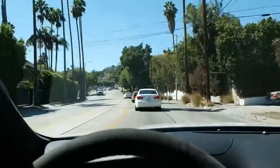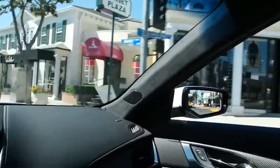So there we go. Those are what I think are the main differences between driving in the US and driving in the UK.